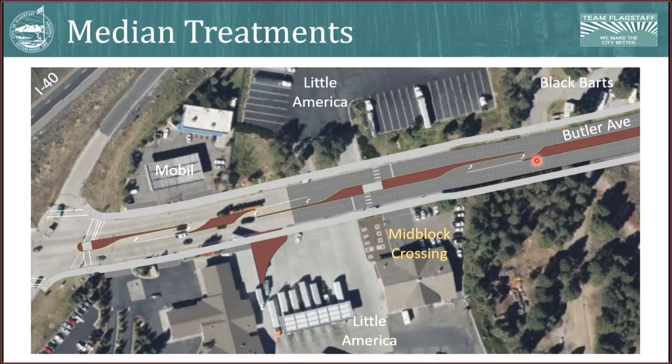We have had conversations with Black Bart's about maintaining their existing entrance. The original plans were to actually have them take their entrance off of the roundabout. Those were the historical plans. They're not in support of that for some of the reasons that were mentioned. It would impact RV spots. So we haven't gotten into design, so we haven't evaluated what those impacts will be.